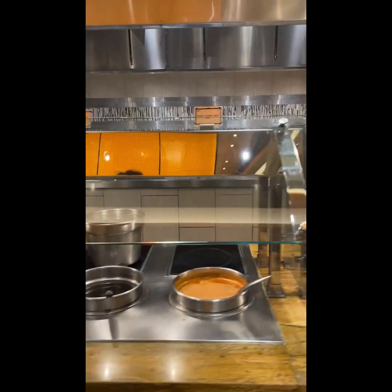Hey guys, we're getting ready to go into the Wicked Spoon. Great time to be here. It's a Wednesday morning, about 4 to 10, no line. So look forward to seeing you inside.